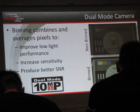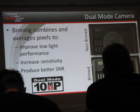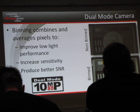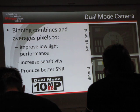The benefit of quarter resolution was future-proofing a system early on when JPEG was only available. You ran it in quarter res because you could only afford 2 terabytes of storage, and then when you could afford more storage, you bumped it from quarter res up to full res. With binning, you run it in quarter resolution, so instead of 10 megapixel, you run it at 2.5 megapixel, but you get the low light performance of 2.5 megapixel. So what that means is a similar concept to our dual sensor camera, where you've got 10 megapixel during the day, 2.5 megapixel at night, giving you better low light performance.